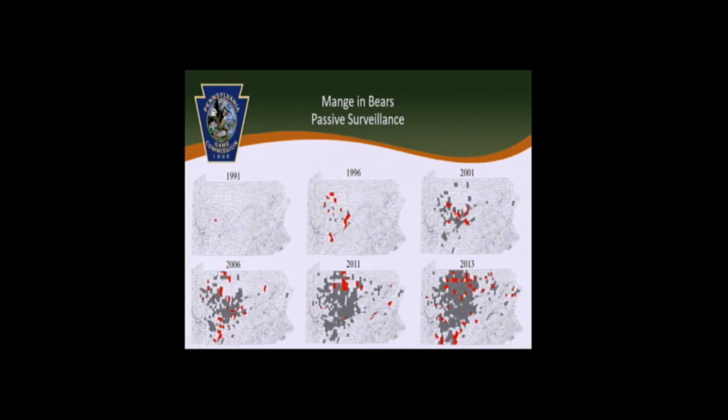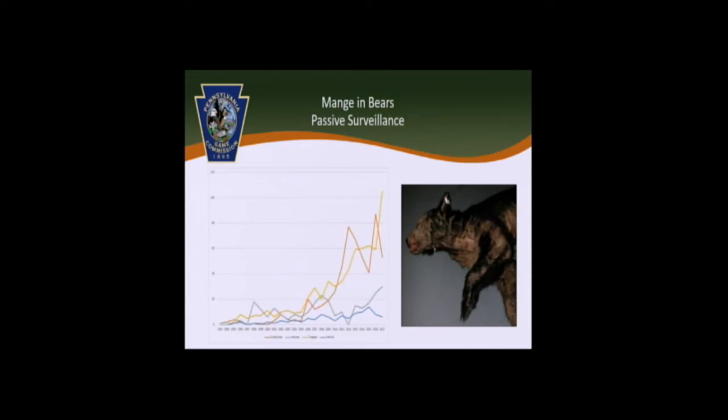But what actually happens is you'll get an area like right now what we're seeing in sort of Center County and some other parts of North Central where it's really bad for 2 to 3 years, and then it may sort of die down and go away for a while. But it sort of cycles within this area. But certainly, it's not just an expansion of range. As you get that range expansion, we also see increasing number of cases.